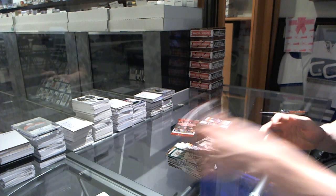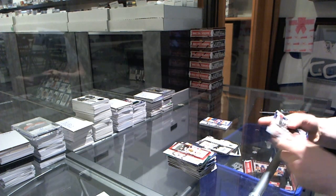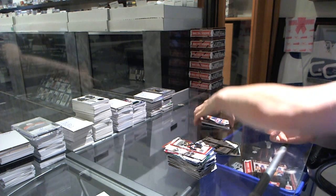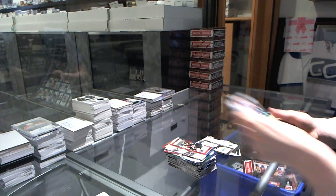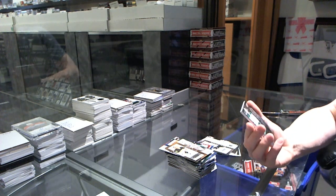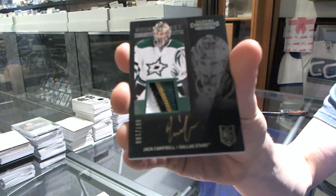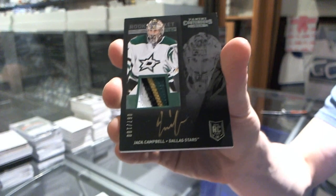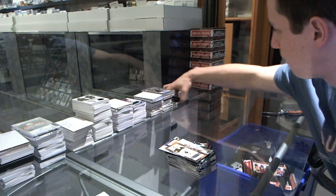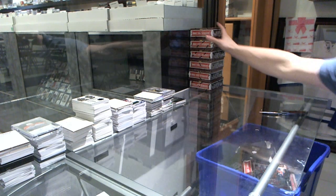We've got base. And base. And we've got a 4-color rookie ticket patch and autograph numbered to 100 for the Dallas Stars, Jack Campbell. Jack Campbell out of 100 for the Stars. All right, on to box 2.